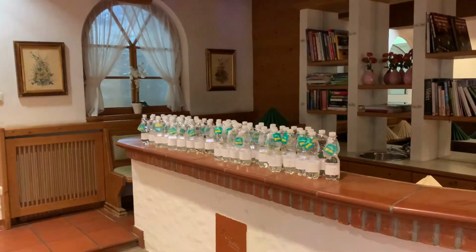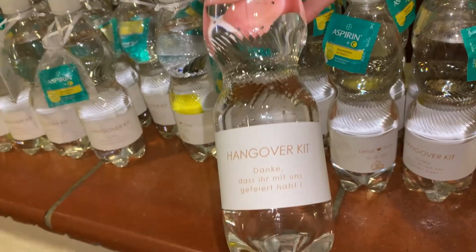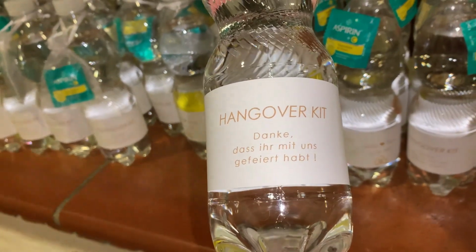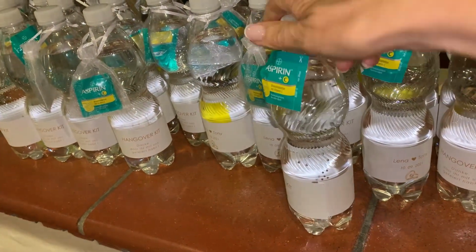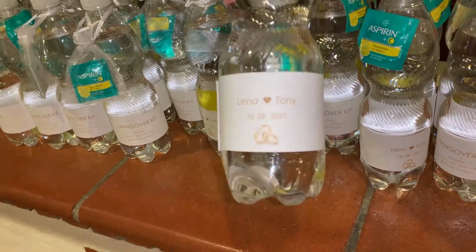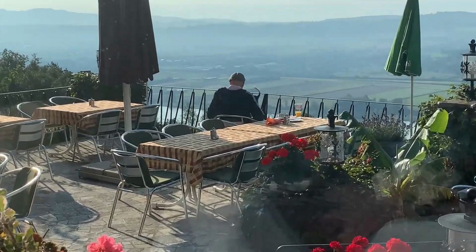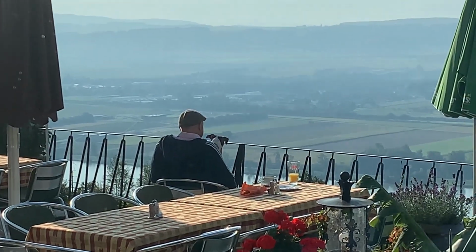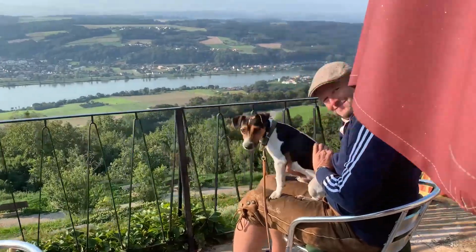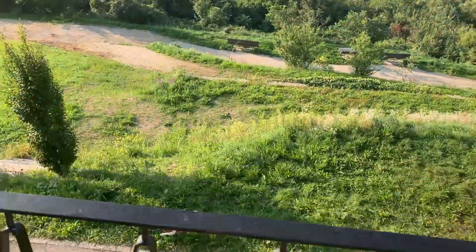A final lovely touch were the hangover kits Lena and Tony provided for their guests. A bottle of sparkling water and an aspirin with a note saying, "Thank you for celebrating with us." The next morning was perfect for breakfast on the terrace to enjoy the view and allow Arthur some time to play fetch before the long trip back to Liechtenstein.